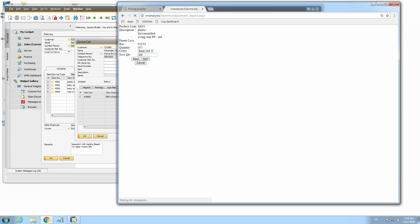I'll take one for a trade show, and then I'll say next. The moment I change the amount, the system will ask me for a reason. Is it failure? Is it broken? Or is it promotion? Now, let's say I use it for promotion. So I'll click promotion. That means the right GL accounts will be sent to SAP Business One. So the booking in SAP Business One will also be correct. And I say save. And from now on, there are 306 in there.